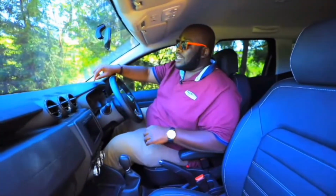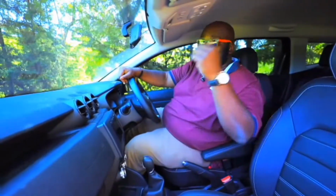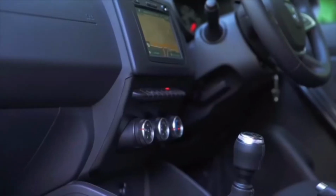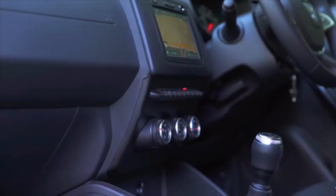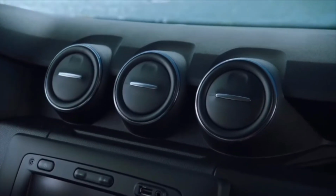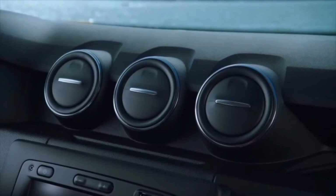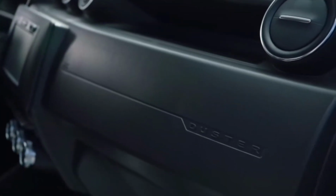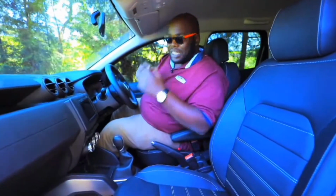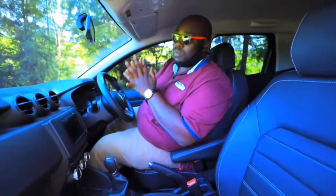So speaking of that, the dashboard now is soft touch. The previous Duster was a bit hard and plasticky, but this one is more rounded, more edged to attract a larger audience, including the ladies who love these crossover vehicles. Again, on the center console you can see the use of circular air vents and the rectangular box just to give it that butch look, because remember, in the space that it's fighting in, a lot of rivals are doing impressive things, including the Ford EcoSport.